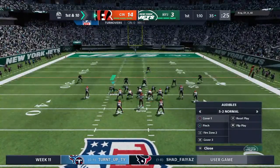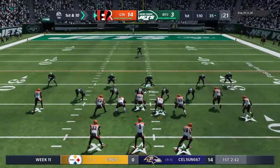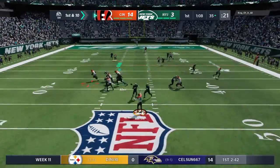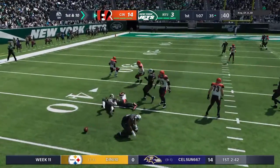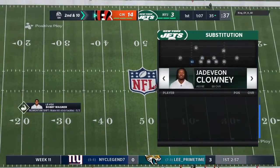Ball up to the 35 now as they come up on 1st and 10. Here's Burrow setting up to throw it. And that one falls incomplete. Try to dump it underneath. Now 2nd down. For number 32.